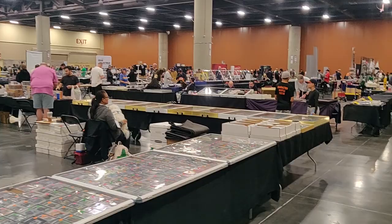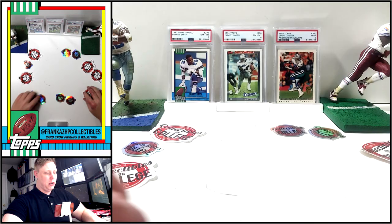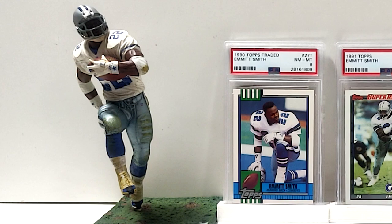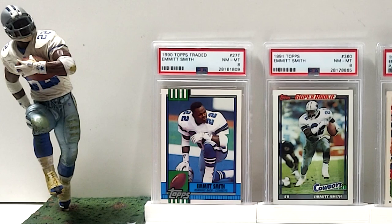All right, welcome back. Hopefully you enjoyed that video of the walkthrough of the event. Let's go ahead and jump into pickups. Let me get some of this stuff out of the way over here. Let's do background real quick and get started. For the background, I just hit my McFarlane's box and pulled out the first toys that I could find. And I had a bag of two Emmitt Smiths. So I said, all right, I'm going to do Emmitt Smith. Why not? So I got the Series 1 McFarlane Emmitt Smith. I'm pretty sure that's Series 1.